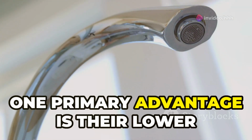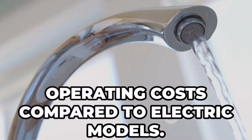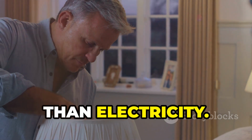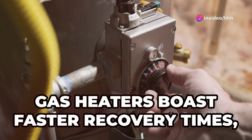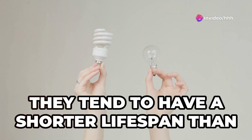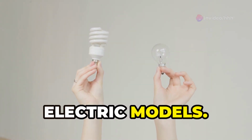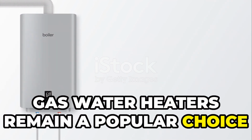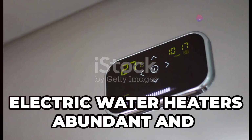One primary advantage is their lower operating costs compared to electric models. Natural gas is typically less expensive than electricity. Gas heaters boast faster recovery times, heating water more quickly. However, they tend to have a shorter lifespan than electric models. Despite these considerations, gas water heaters remain a popular choice for many homeowners.